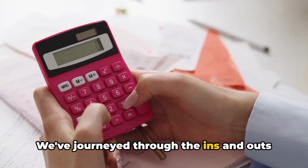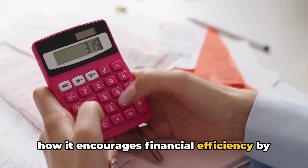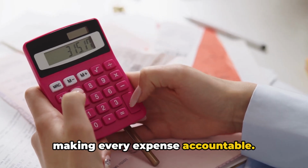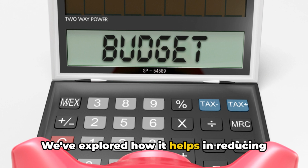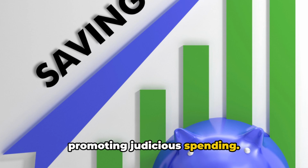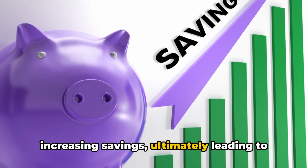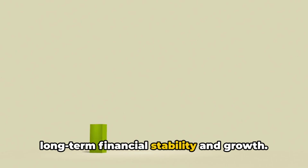We've journeyed through the ins and outs of this strategic approach, emphasizing how it encourages financial efficiency by making every expense accountable. We've explored how it helps in reducing waste by eliminating unnecessary costs and promoting judicious spending. And remember, it's a powerful tool for increasing savings, ultimately leading to long-term financial stability and growth.